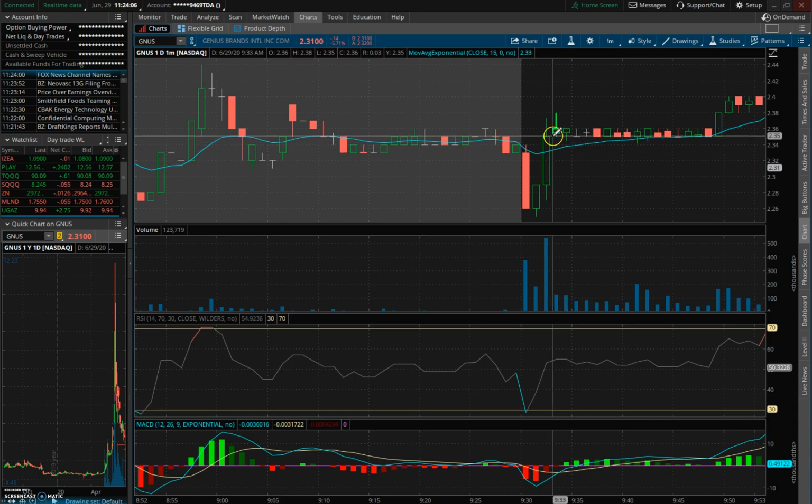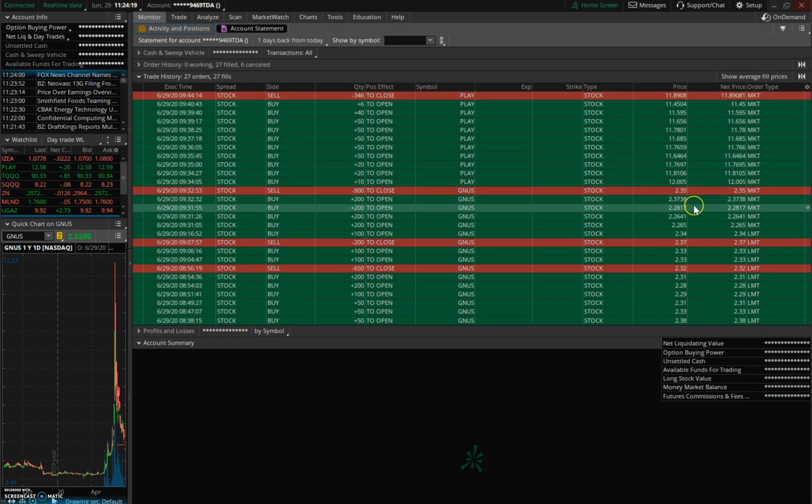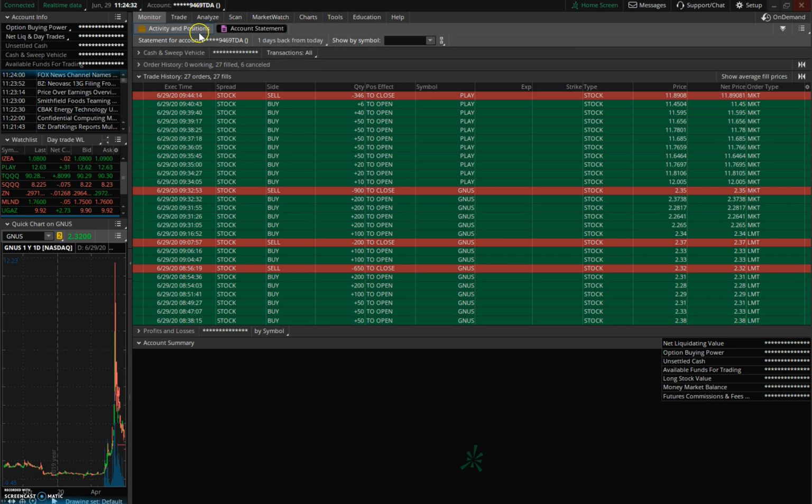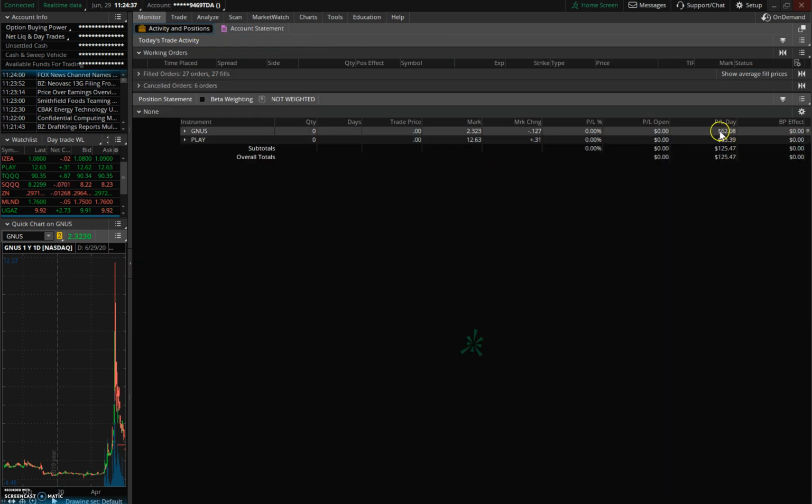The reason why that happened and it was so high was because I placed a market order around this area and it spiked very quickly, and so I ended up getting in up there, which was actually really bad. But you can see that I sold everything at 2.35. So this area right here. And those first couple trades got me around $62 this morning. So that was good. $62 off of GNUS.